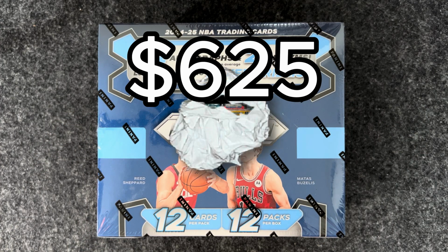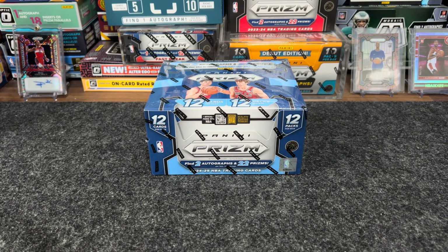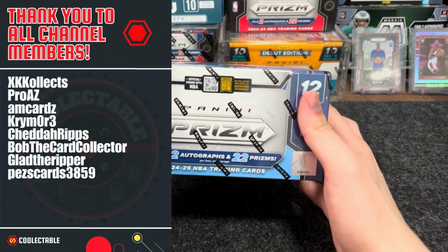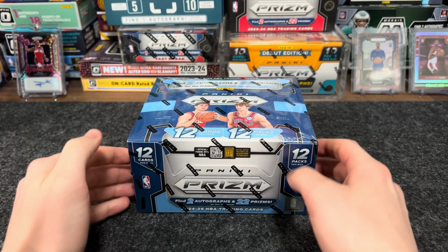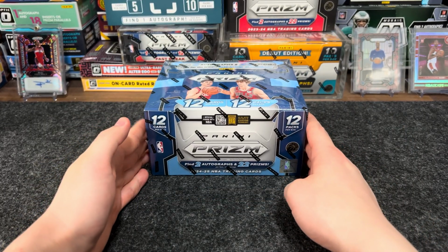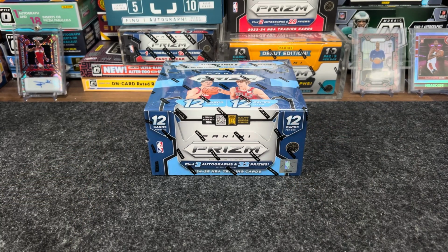What's going on, guys? Today we've got one of the biggest releases of the year. We're going to be taking a look at the new Prizm Basketball Hobby Box. This is a product that I've been watching prices for religiously for the past couple months, ever since it was announced, because I love basketball, I love to open Prizm.